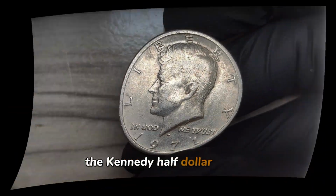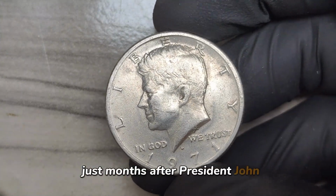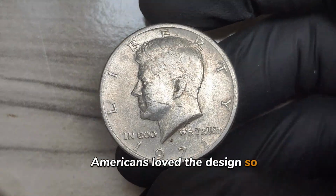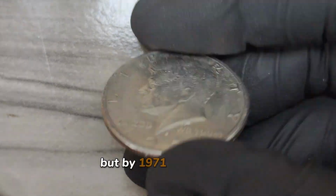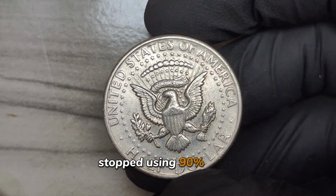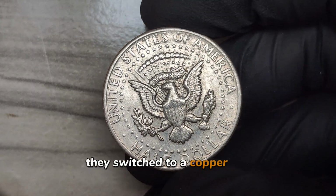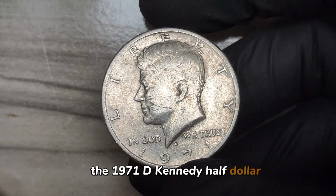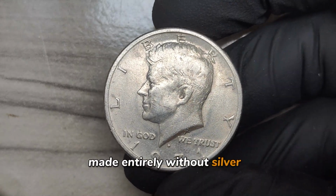The Kennedy half-dollar was first struck in 1964, just months after President John F. Kennedy's assassination. Americans loved the design so much that it quickly became a symbol of national pride. But by 1971, something big changed. The U.S. Mint stopped using 90% silver in circulating half-dollars. Instead, they switched to a copper-nickel-clad composition. The 1971 D Kennedy half-dollar, minted in Denver, was the first of its kind made entirely without silver for circulation.